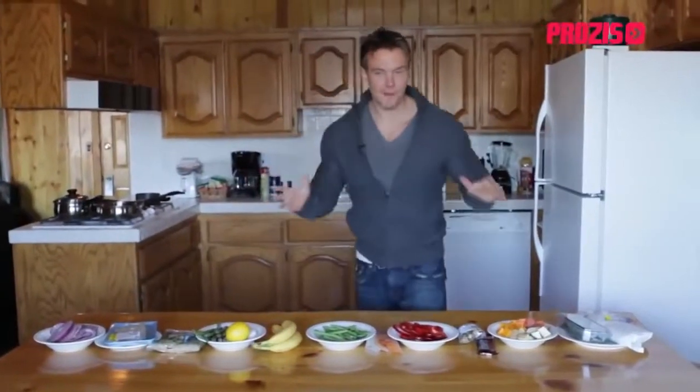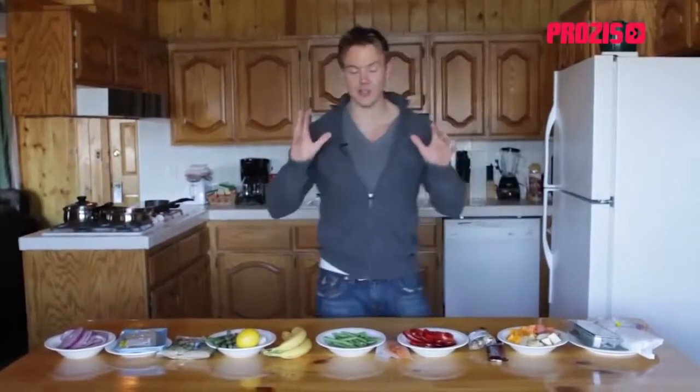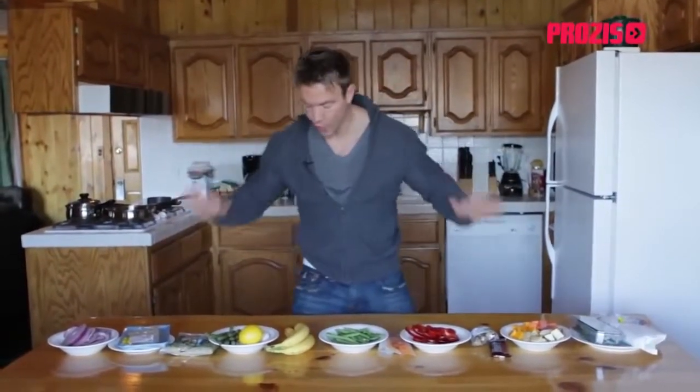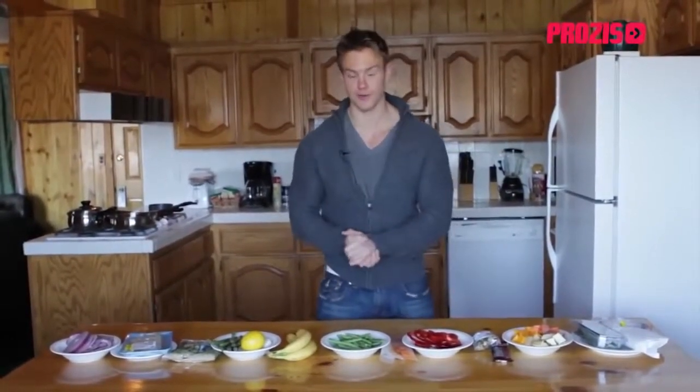Now, seeing as though we're up in the mountains and away from the usual kitchen back in LA, I'm going to add a slight twist to the show, and that's start off with all the ingredients out in front and pretty much mix and match them according to the meals that we're going to make.